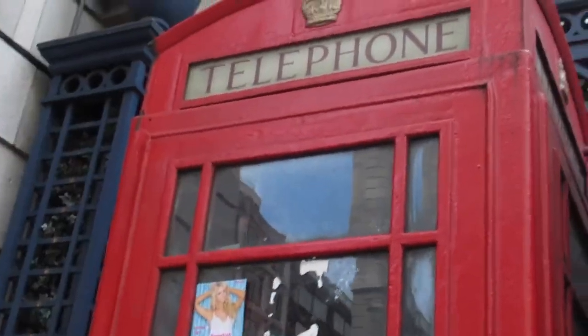Your wish goes. Can't afford it. Oh, there's a nice background of a, what are they called? A telephone box, that's the one. Right, we found the Ritz. This is where we're going to stay tonight, although we're not.